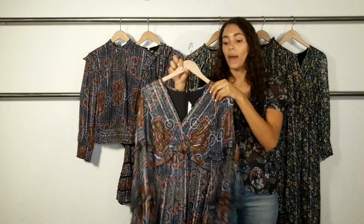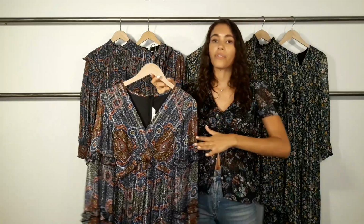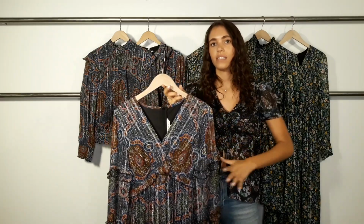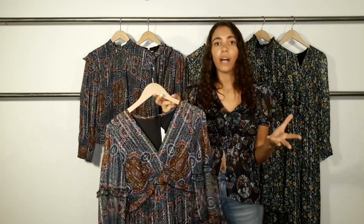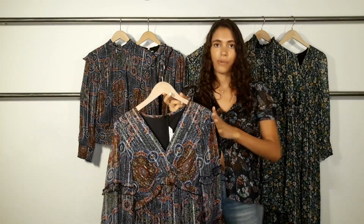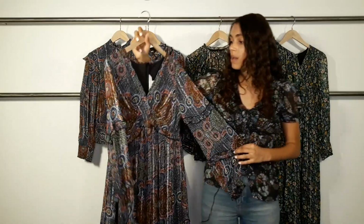Here we have our maxi silhouette in the group. Something that I love about Ranna Gill is throughout each collection we'll have our print for the group, then we'll do a top, a shorter dress, and a maxi dress to really grab no matter what customer you're looking for, no matter what style you're looking for. Within each group there will be a piece to fit exactly what your customers might want.